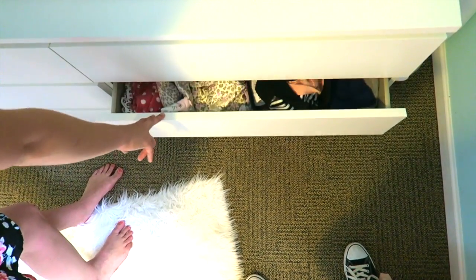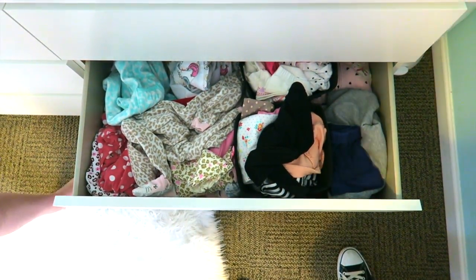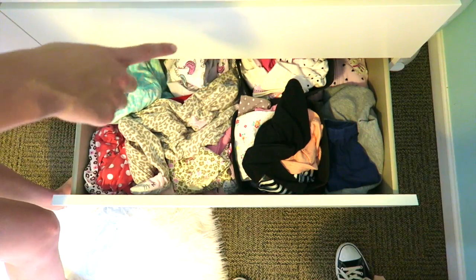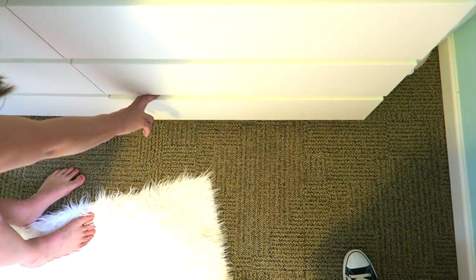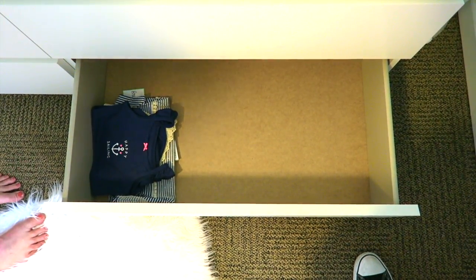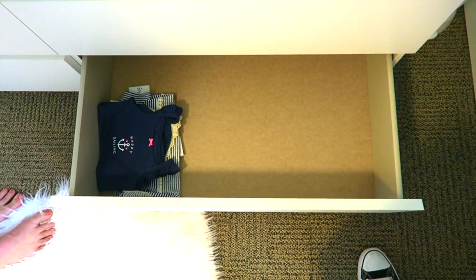And in the next drawer, oh, it's not even organized. We have more sleepers and longer pants, and I think more longer pants over here. And then those are also long pants. In her bottom drawer, it's nothing because she doesn't wear that. I think those are her stuff from her baby shower that were from 12 months, so she won't wear them for a little bit.